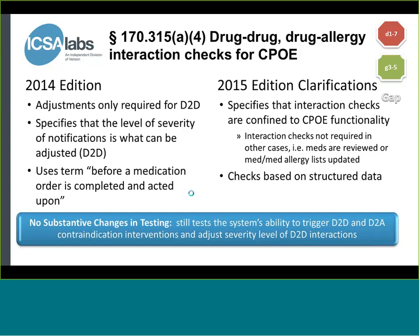So your system doesn't have to perform drug-to-drug or drug-to-allergy interaction when, perhaps, medications are being reviewed or a med list or medication allergy list is being updated. So it's really restricted to CPOE. They also clarified that the checks are based on structured data within the system. So otherwise, no huge changes here, just still testing the system's ability to trigger those drug-to-drug and drug-to-allergy interactions, as well as being able to adjust the severity level.